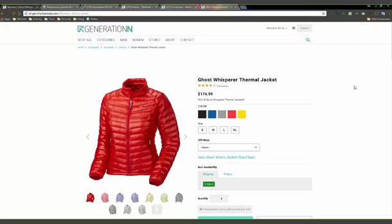Now, this product detail page can be edited by a business user very easily. There's no code required, handled in the back end in NetSuite, which you will see as we go into more of the back office side of the demonstration.